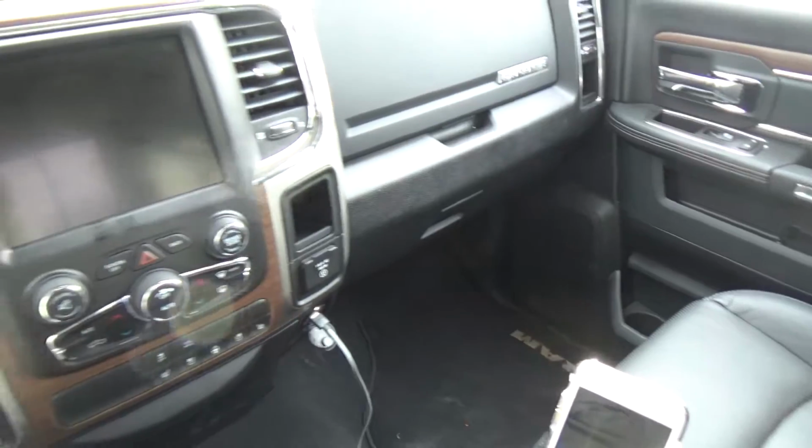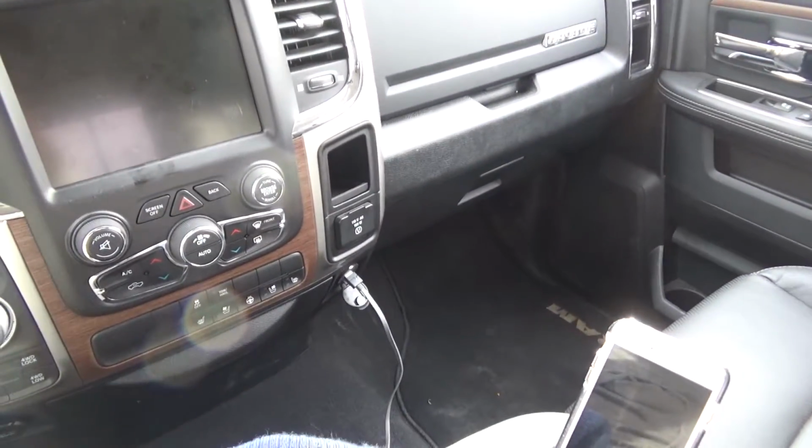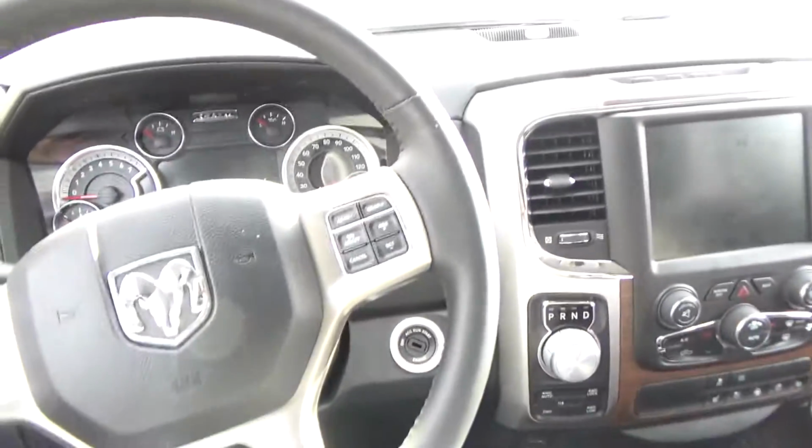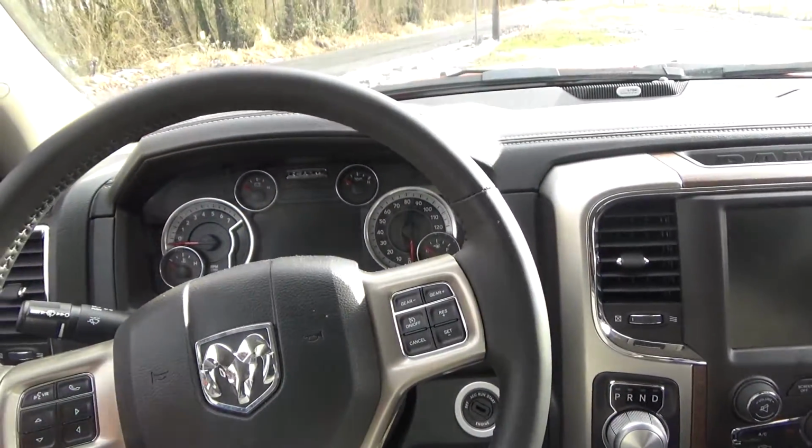And I got to tell you, these are very comfortable seats. Ram did a great job on these seats. I wish the rest of the products would have seats this comfortable, because I can't say all the seats that are in Chrysler products are this comfortable.